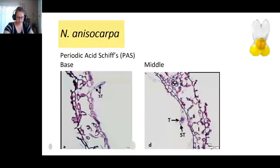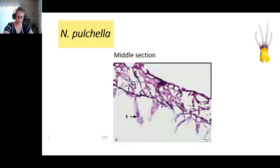The PAS reaction showed that the trichomes of Nemesia anisocarpa are hollow with an outer and inner tube. The base and middle section showed the presence of starch within the trichomes. And the trichomes and papillae observed in the middle section have an outer and inner layer to the trichome, and the inside contains a secretion that consists of polysaccharides.